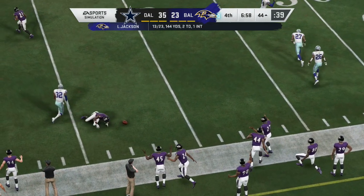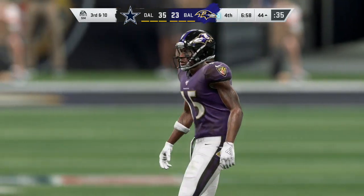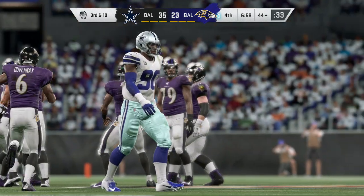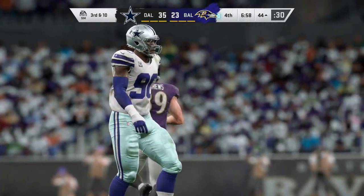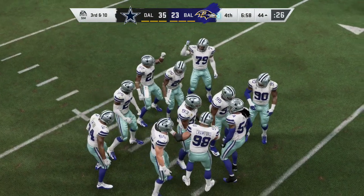They try to throw on second down, but this one is incomplete. That's very well timed there defensively because it's not a bad throw, but the collision came at the exact time he was reaching to bring in the football. Really, really well done. Decent offense, just better defense.